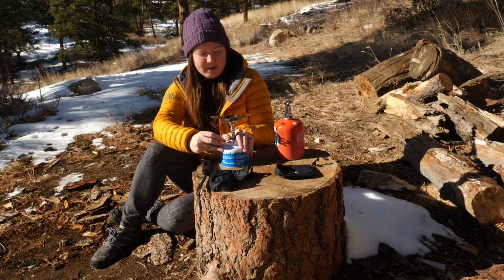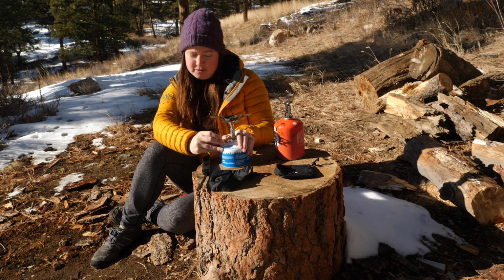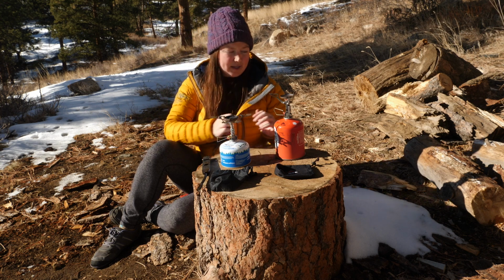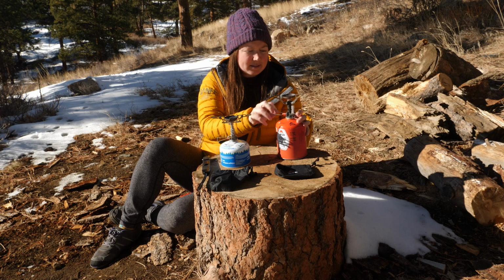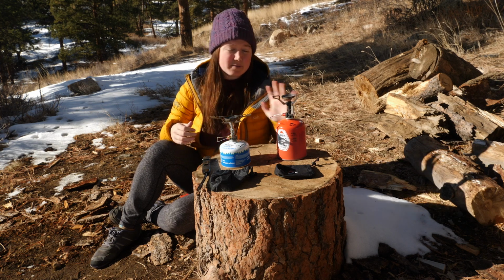So this has been happening with the Soto. There it goes. But that took quite a few clicks. All right, we're gonna go full blast on the MSR. And we're up. So the MSR was much easier to light.